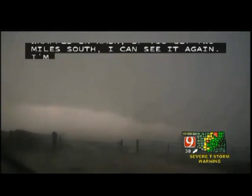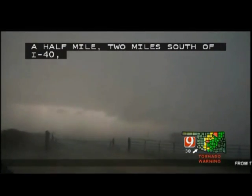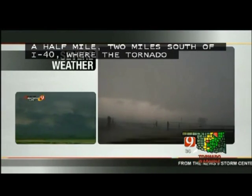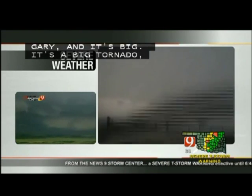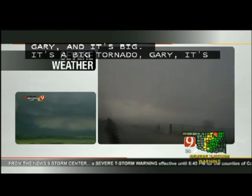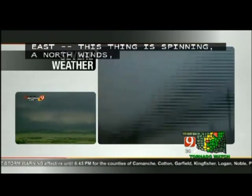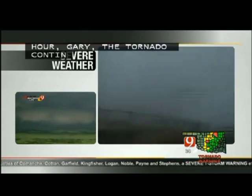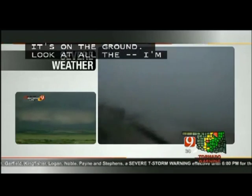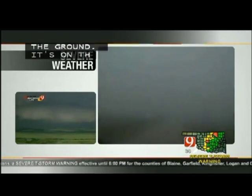It's big, it's wide, and it's now taking on a web shape from the east back down to where the tornado is. And this thing is spinning, and I have a north wind at about 40 to 50 miles per hour. Again, Gary, tornado continues. It's on the ground. I'm too far away. There's so much rain to see debris, but Gary, the whole thing's on the ground. It's on the ground right now. Again, it's going to be a mile and a half, nearly 2 miles south of I-40 at 270. It's exactly where I am. Gary, okay. All righty. Appreciate that report. Great stuff from you guys, keeping the people warm.